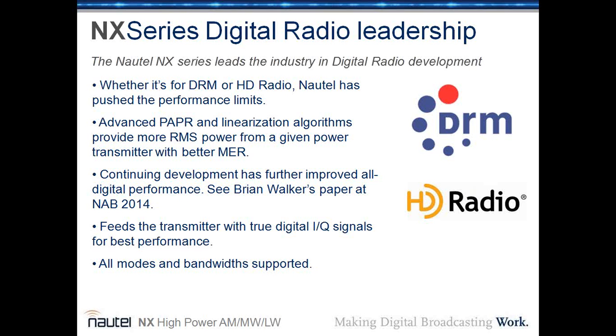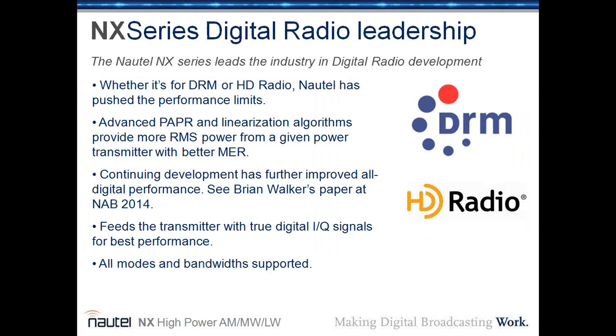And there's a paper that's coming up this year at the NAB 2014 in Las Vegas, authored by one of our research engineers, Mr. Brian Walker, that describes the algorithms that he's now using to further improve the performance of the transmitters with fully digital systems. That's both the HD digital in full digital mode and some of the advanced systems in DRM that are even, for instance, 20 kilohertz wide, which is very challenging for a transmitter. 20 kilohertz wide DRM, and of course totally digital.